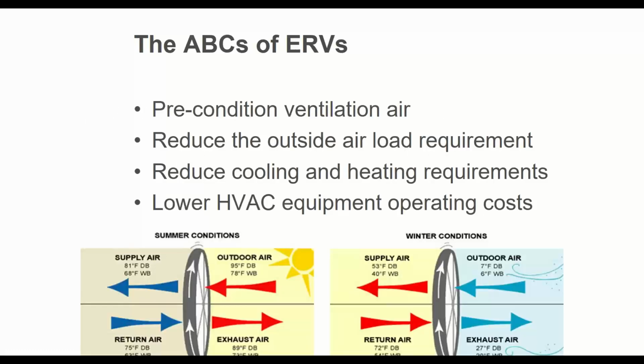So to give you a couple examples so you can understand the magnitude of what we're talking about here, there's a summer on the left, winter on the right. I guess we'll do winter because it's probably a little bit easier to understand. So there's 4 air streams on an ERV. This one happens to be a wheel style. I'll show you other ones in a little bit, and we'll explain how a wheel works too.